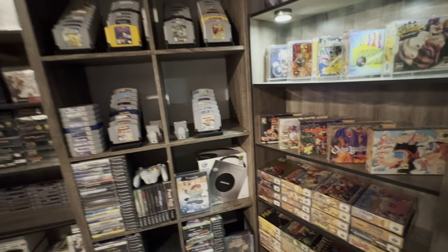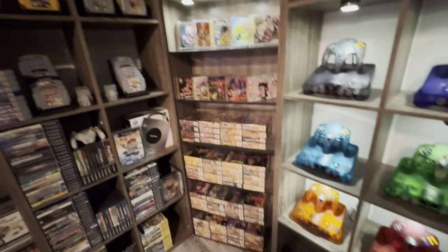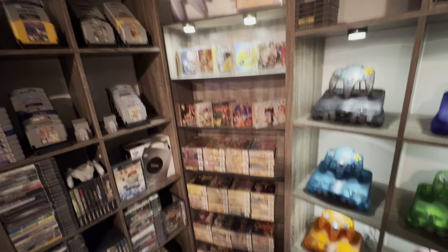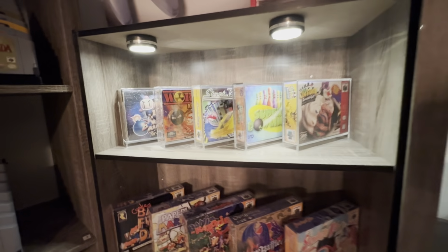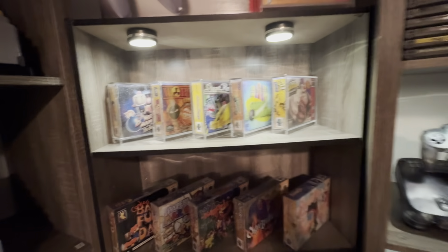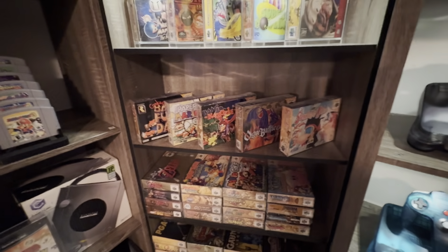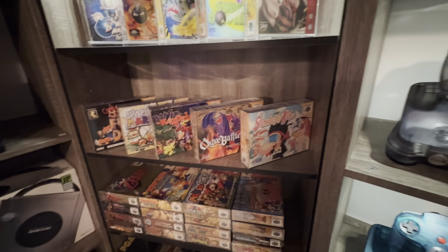So I like to have loose carts and complete in box carts. I'm kind of going for a full set of each. I know it's going to take forever and it's going to cost a fortune, but I got the top 5 out of the way, which are the big expensive ones. So everything else is sort of reasonable. Same with these. These are another decent money games.